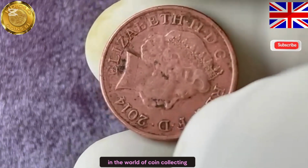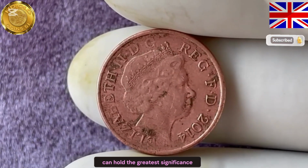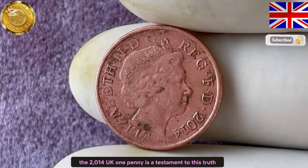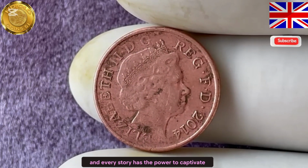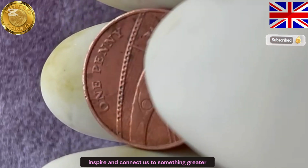In the world of coin collecting, even the smallest pieces can hold the greatest significance. The 2014 UK one penny is a testament to this truth. It is a reminder that every coin has a story, and every story has the power to captivate, inspire, and connect us to something greater.